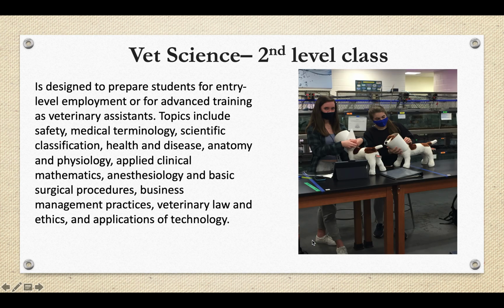In our vet science class, which is our second level class, our kids begin to dig a little bit deeper into safety, medical terminology, scientific classification, health and disease, anatomy and physiology, and a little bit more mathematics in this class as we begin to calculate medical doses, as we begin to look at how to fill syringes, how to give shots, how to suture. We have a lot more hands-on by the time we get to the second one.